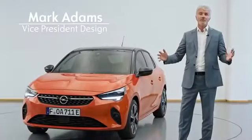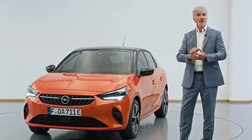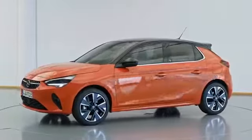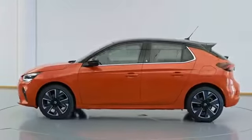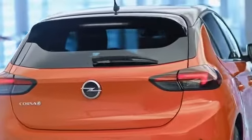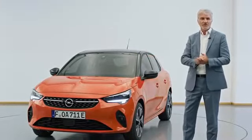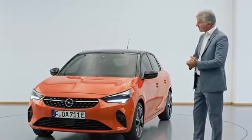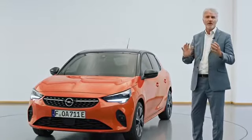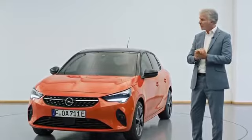So I have the great privilege today to introduce to you the all-new Corsa, the 6th generation Corsa. What makes this vehicle even more iconic and even more important for Opel is that this vehicle also is electric. Let me talk to you about some of the design details that we've worked very hard on to achieve all of the great values of the Opel brand.